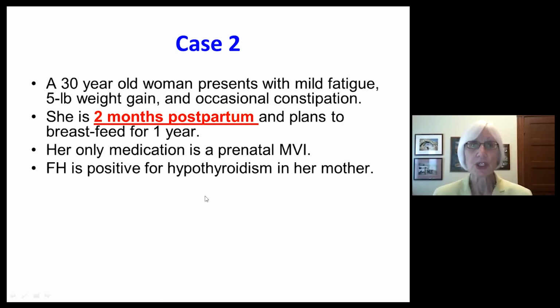Let's move to case 2. This is a 30-year-old woman presenting with mild fatigue, 5-pound weight gain, and occasional constipation. She's 2 months postpartum and plans to breastfeed for 1 year. Her only medication is a prenatal multivitamin. Family history is positive for hypothyroidism in her mother.